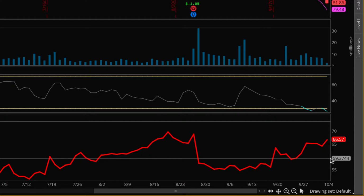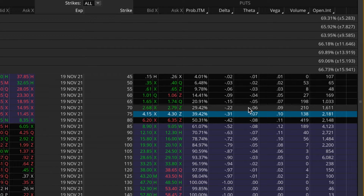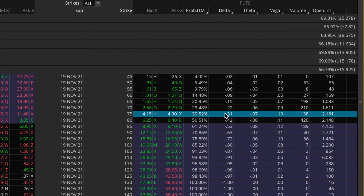Now, the major caveat here is you will only have full exposure to the Greeks, Delta, Theta, and Vega, when you sell naked options. For example, if you focus just on Delta here, which is about 31, that means if Peloton increases in price by $1, the price of this put option will fall by about $31. And that's going to be good for me as a seller of this put option.